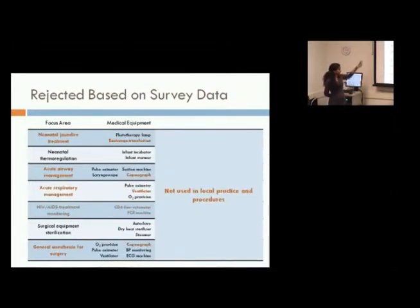Next, in several cases, they were just not used in local practices and procedures in Rwanda. So for example, neonatal jaundice is treated purely with phototherapy. They don't do any exchange transfusion. The capnograph is not used either for airway management or general anesthesia monitoring. And finally, ventilators are not commonly used for respiratory management.